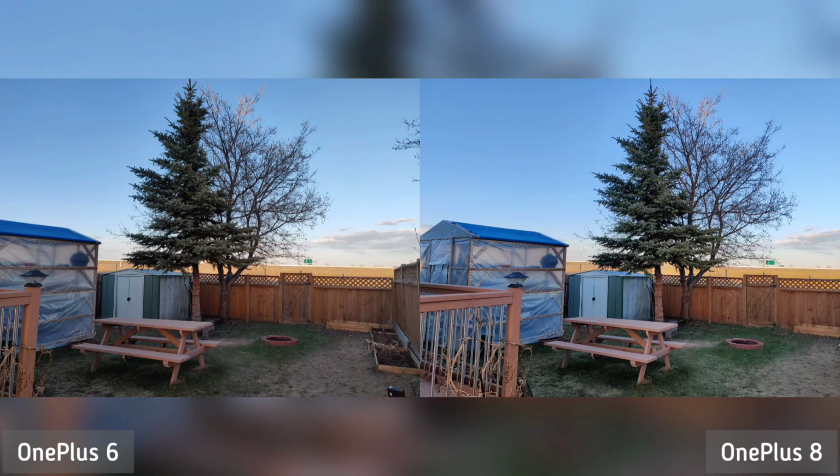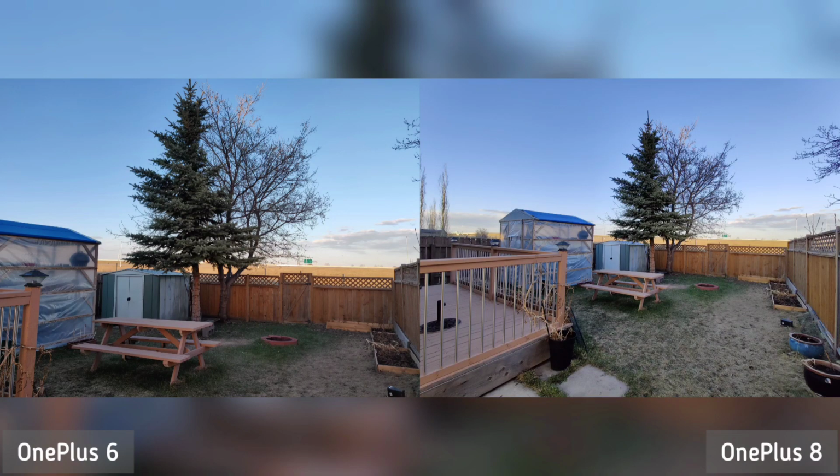And lastly, versatility. Both phones have a wide lens, but only OnePlus 8 has a dedicated ultra-wide lens. That's a useful function, so OnePlus 8 is the winner here.